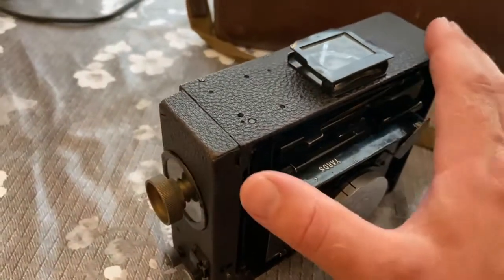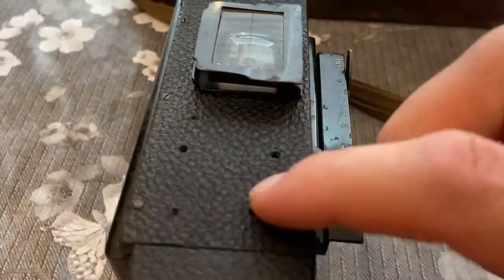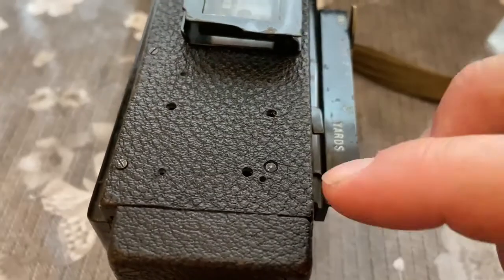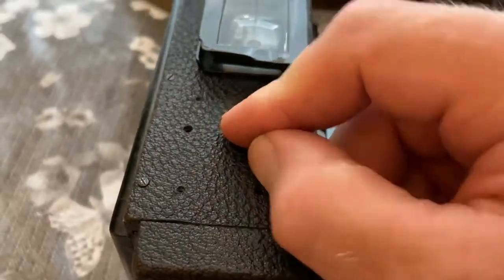This one has clearly been modified somewhat. There's been something here missing. This isn't actually leather. It's beautiful feeling. It's some sort of plastic, but it's very thick, very robust. At least it doesn't feel like leather at all.